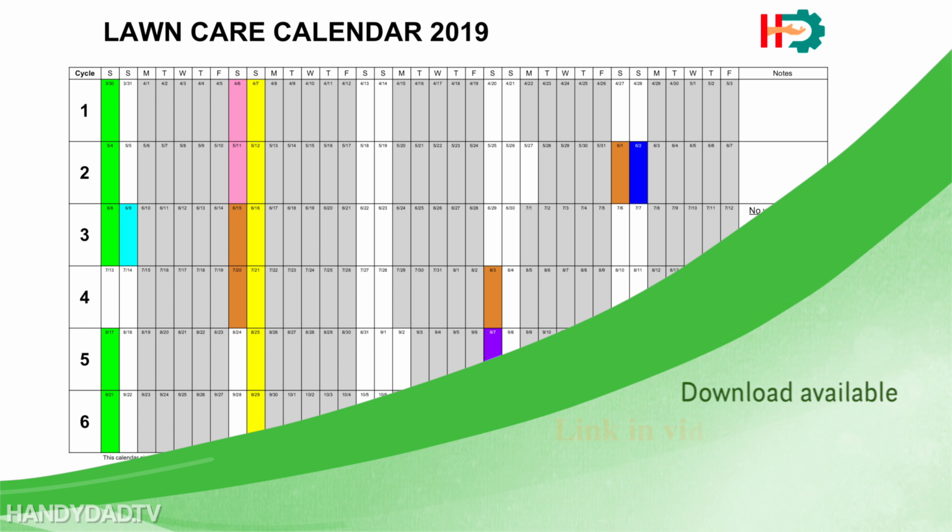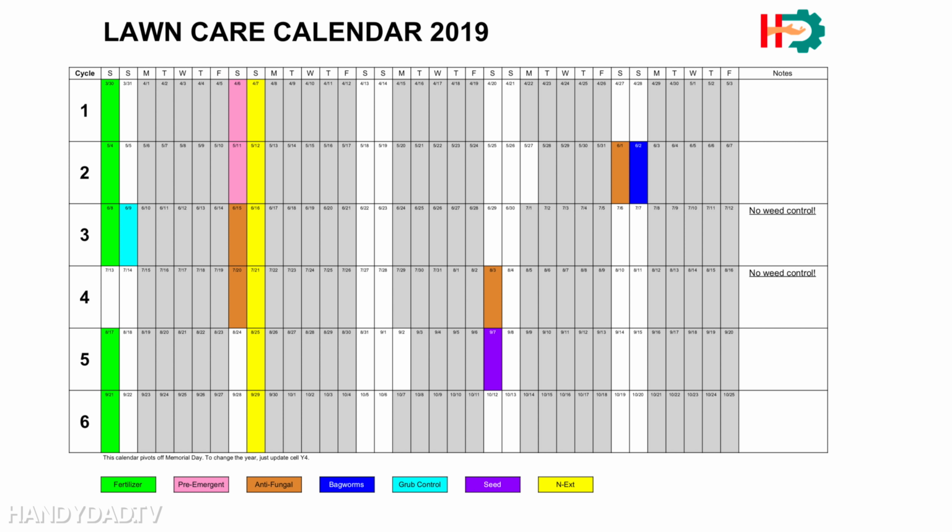I'm still doing it with 6 cycles of 5 weeks each. I'm still going to start off with a fertilizer application with each, but instead of using Love Your Soil this year, I've decided to test out some Next products. And those, for those of you that may not have heard of them, they are known as biostimulants, which supposedly have been used in the professional community for quite a while, but they're beginning to break out more and more into the homeowner, DIY population.